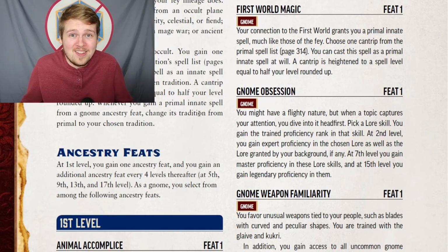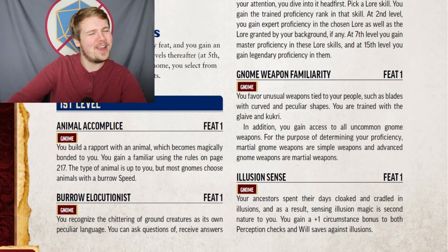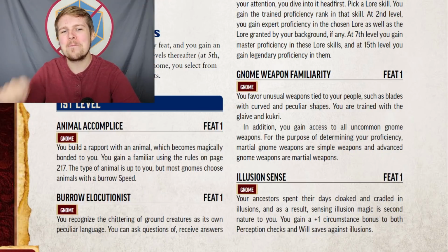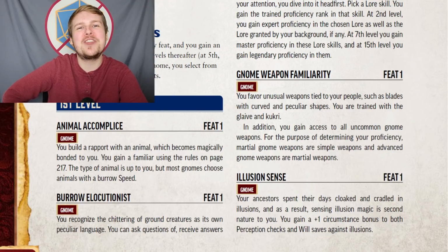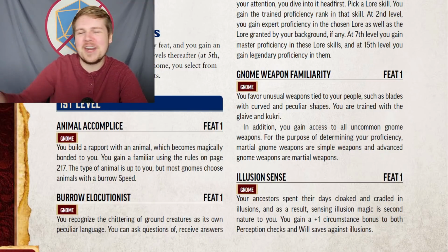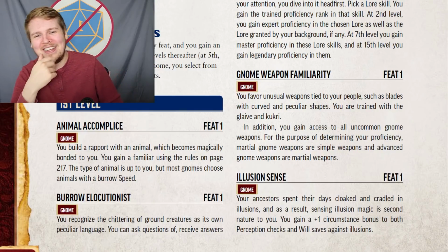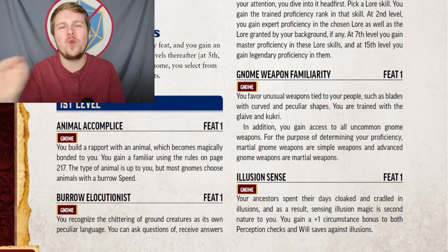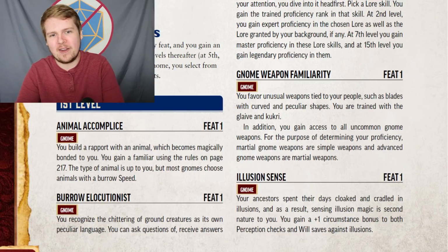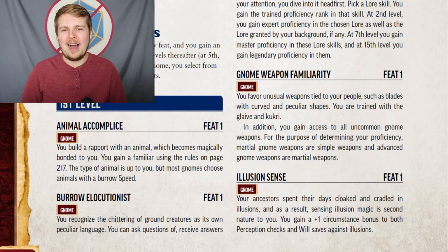Lore is helpful. Gnome weapon familiarity. You are trained with the glaive and the kukri because their blades are curved and peculiarly shaped. They're not even just gnome weapons. They're just funny looking blades, and that's why gnomes like them. I love that. You also gain access to uncommon gnome weapons, and depending on proficiency, advanced becomes martial becomes simple. I just love the first part, that, yeah, you get trained in the glaive and kukri because they're shaped funny.